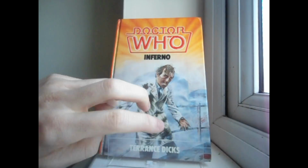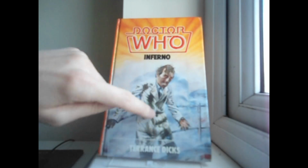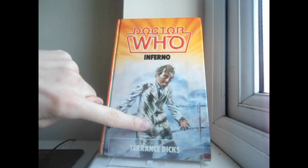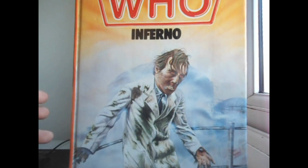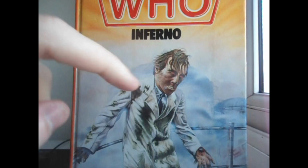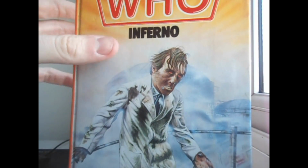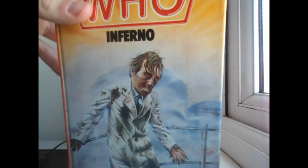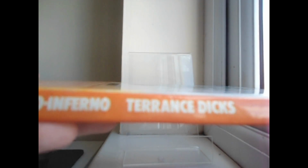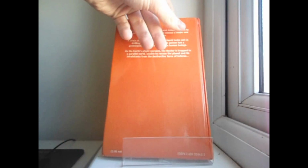In the foreground you've got a railing with a Primord with green slime on his work shirt. He's got red eyes, with all sorts of facial hair and hair going on his arms, looking very animal-like. And for the spine we have Doctor Who Inferno, Terrance Dicks, W.H. Allen, as this is the hardback edition of the book.